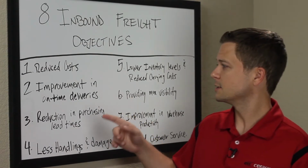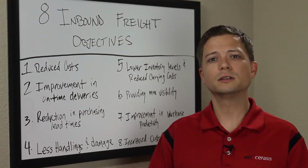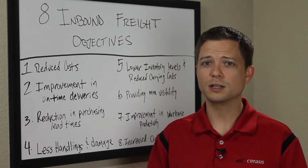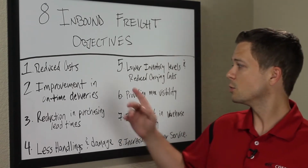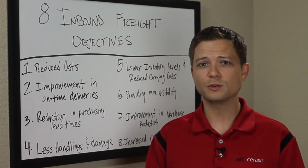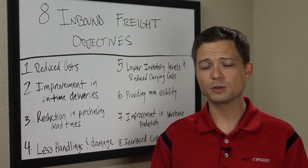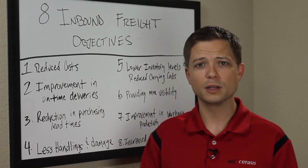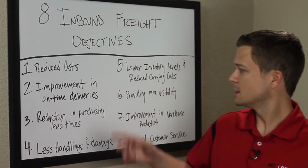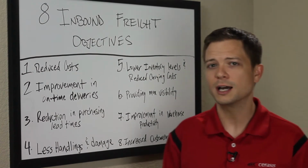The next objective is improvement in on-time deliveries. The more visibility, the more control, and the more collaboration you have with vendors, when you focus on an inbound freight management program, the more you're going to improve getting your materials on time. You may need a lot of your materials as a distributor in order to meet your customers' orders. Or perhaps your manufacturing manager is curious about when material is going to come in so he can make that new product.